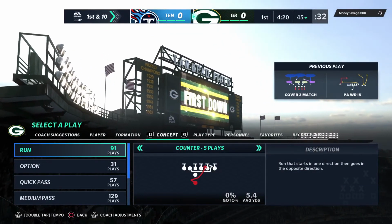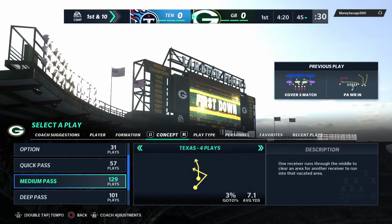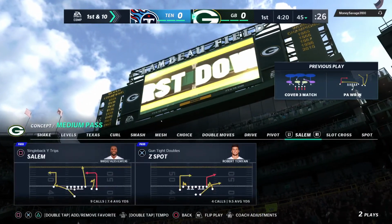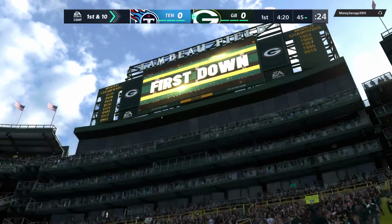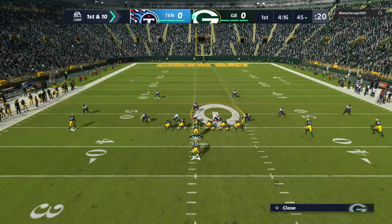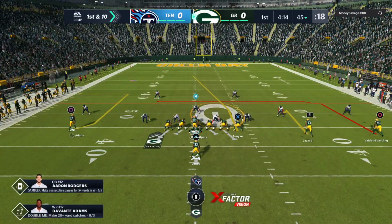So the same tandem connecting on back-to-back throws to start the game. And maybe throwing the scouting report off just a little bit. That's not exactly what they think is going to be their number one receiver, but he's producing already early in this game. Back-to-back good plays have him on the move on first down.